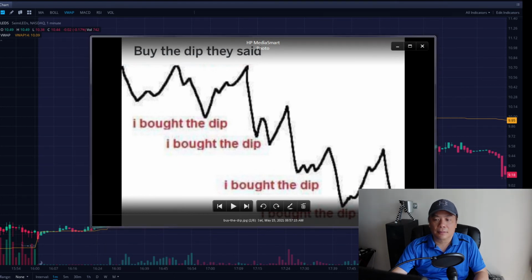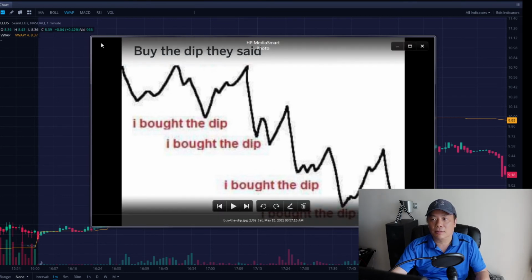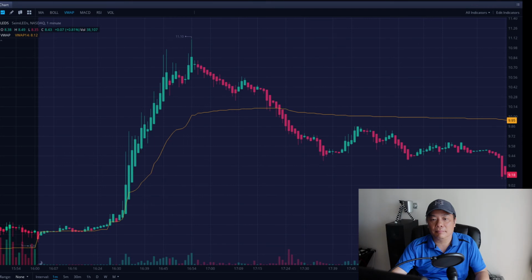I don't believe in buying the dip unless you're already a bag holder. If you cut your losses fast, then you would not be a bag holder. Once you see things are not moving in the direction you want, and that it's potentially going to go down, cut your losses really fast. That will prevent you from being a bag holder. I don't think buying the dip is the way to go, because you buy the dip, it keeps on dipping, and you keep buying the dip, keep buying the dip.